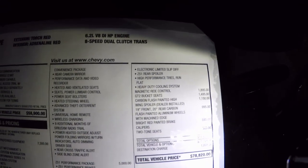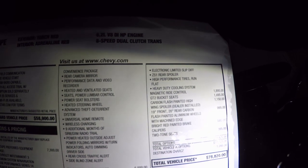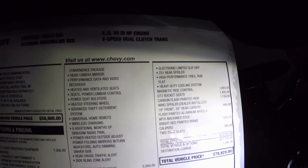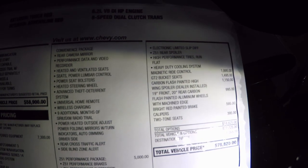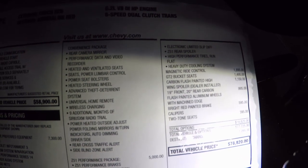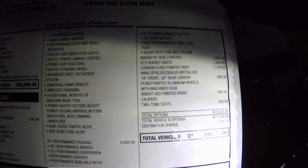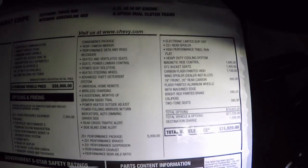Then LJ got what every one of these cars needs, which is the magnetic ride. You got the GT2 bucket seats, which we'll show in a second. I got the high wing, we'll show that in a second here. 19 inch front, 20 inch rear carbon flash painted aluminum wheels. We'll show that. That is pretty sweet with the machined edge. And then red calipers and two-tone seats. So, pretty nicely optioned car. Not overly optioned, but nicely optioned with that.